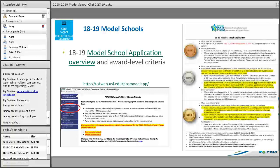So this is the application. Again, this piece of paper is just to outline the criteria for bronze, silver, and gold model schools. The actual place where you apply is in the online system, which we're going to demonstrate in a minute. Again, this text is very small, so I encourage you to follow along on your handout.